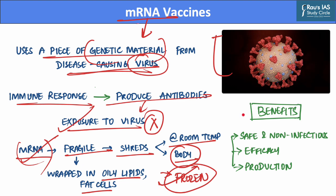However, these types of vaccines also have several benefits. First of all, these vaccines are both safe and non-infectious in nature because these RNA vaccines are not made up of pathogen particles or inactivated pathogens. Hence, they are non-infectious in nature. Further, these RNAs do not integrate themselves into the host genome and thereby do not interact with our DNA. Hence, these RNA strands in the vaccine are degraded once the protein is made, thereby making this vaccine particularly safe for humans. Further, these RNA vaccines have also delivered high efficacy.